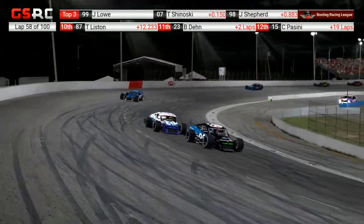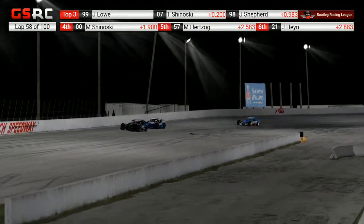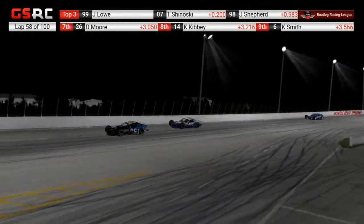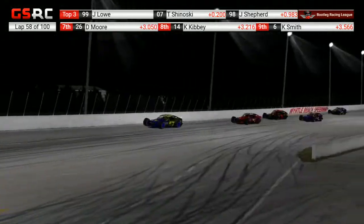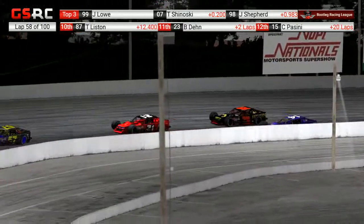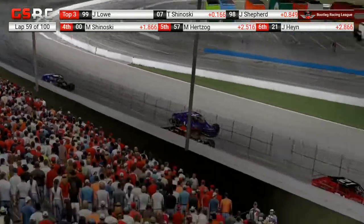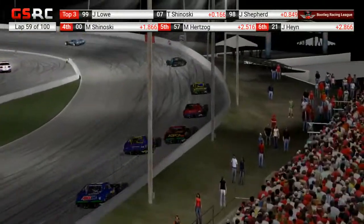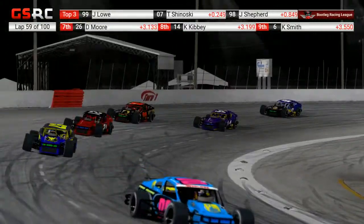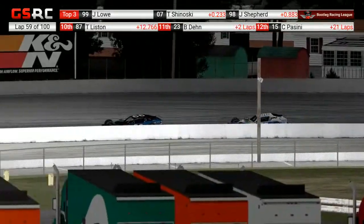I think Shinosky's starting to poke his nose in, but just back in the field a little bit right now. John Hine trying to defend against Donnie Moore. Donnie Moore was getting very close and personal there for a moment. Oh, now Moore is going to give up a spot to Kibbe. Going to try to anyway. Moore looking like he's having maybe a connection issue or two. We'll go back up front, though. We don't want to lose this battle between Lowe and Shinosky.